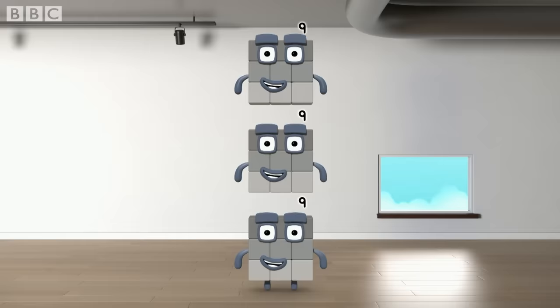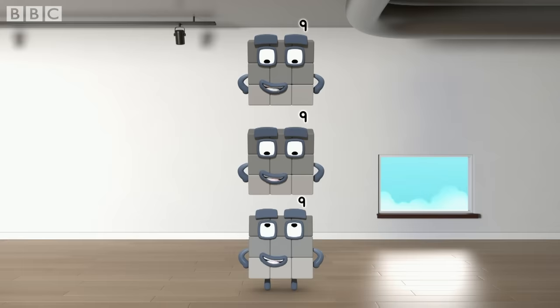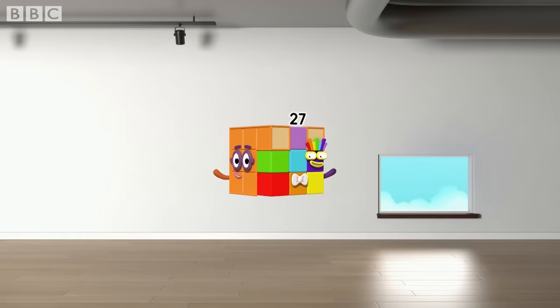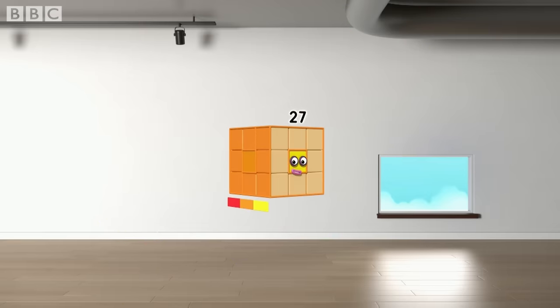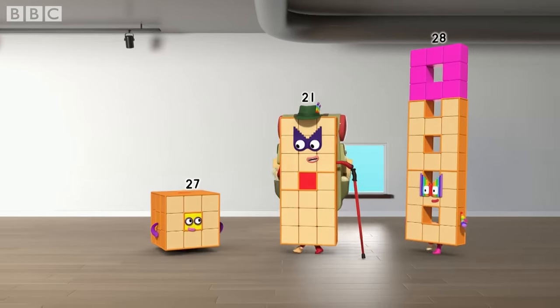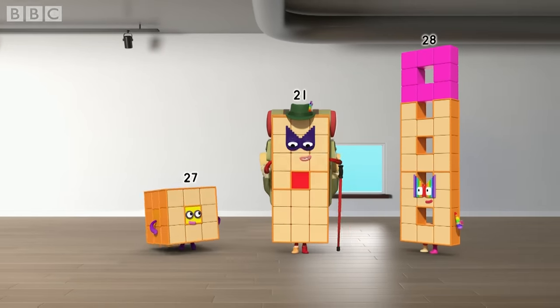3 lots of 3 3s can make 3 square 9s. And if you put us together in a new direction, we make a cube. I figured myself out. I'm 27 and I'm a cube. 3 by 3 by 3. Whee! Making patterns is so much fun, whichever way you look at it.